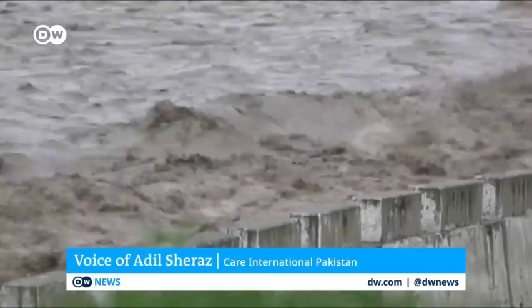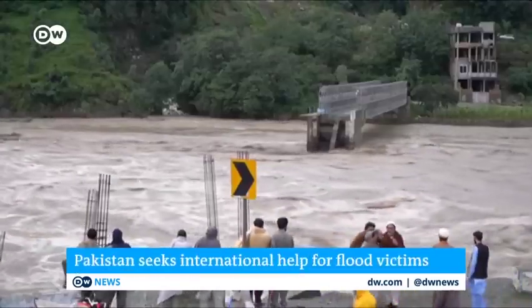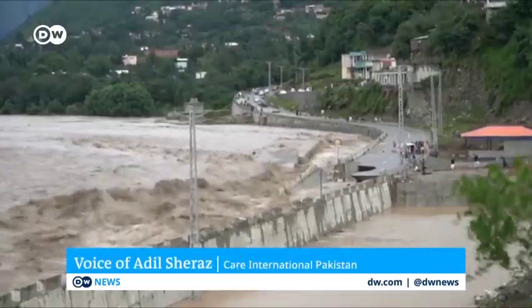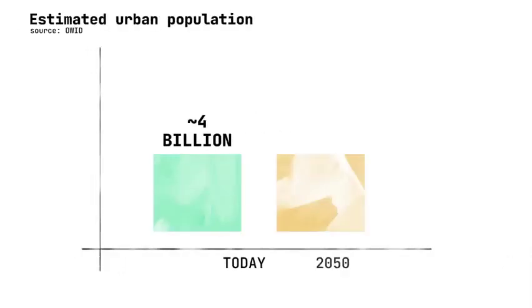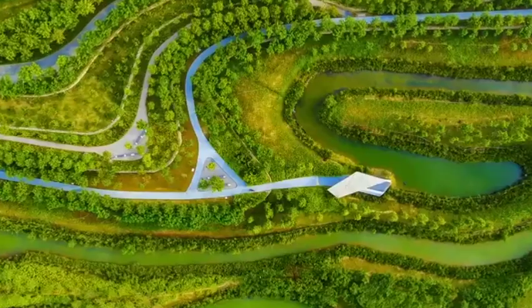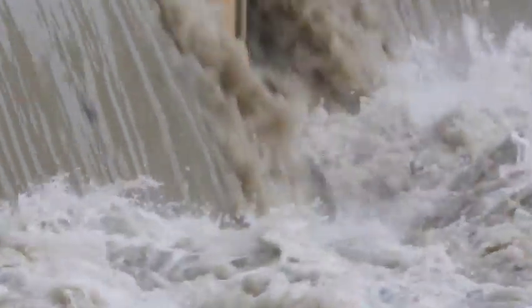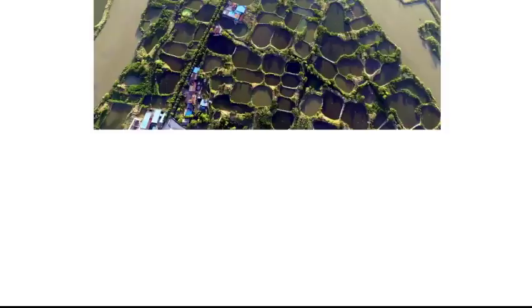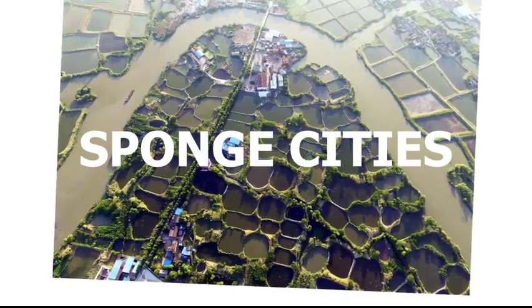Monsoon rains have caused devastating floods in Pakistan, leaving millions homeless, destroying buildings, bridges and roads, and leaving vast swathes of the country underwater. Now, combine that with the fact that by 2050 the world's population living in cities is expected to almost double, we've got to figure something out. So, what if we look to nature for the solution? Instead of fighting against Mother Nature with unnatural solutions, what if we could just work with it? And what if I told you there's an idea that does just that, and it's called sponge cities?